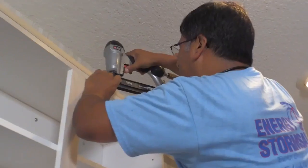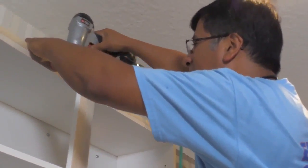So while we were doing the project, this homeowner took the opportunity to add some much needed crown molding to the top of the cabinets. So we were able to add the wood blocks to the top of the cabinets to give her the look with the crown molding that she wanted.